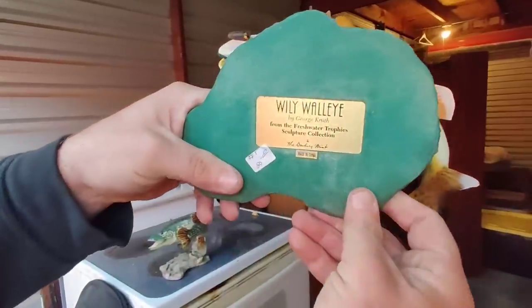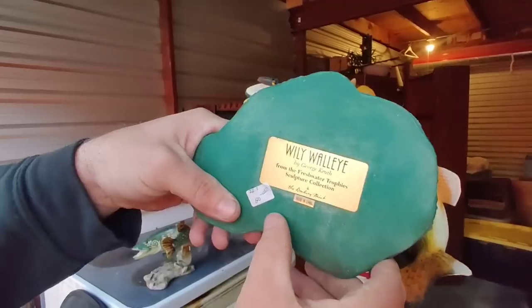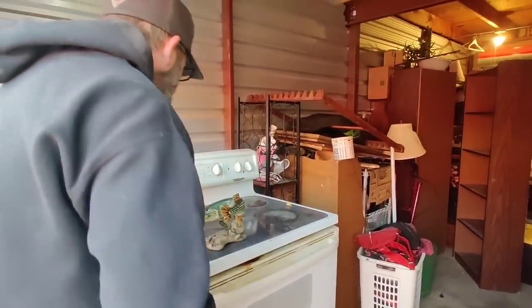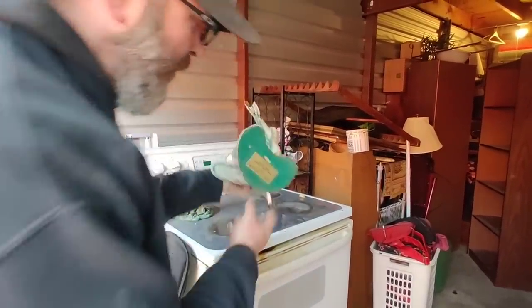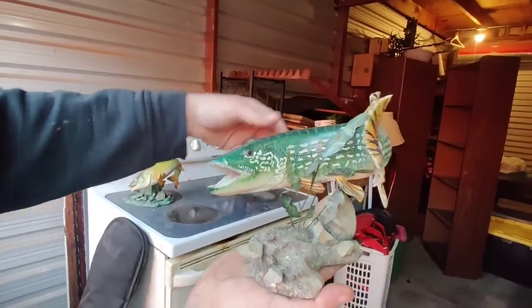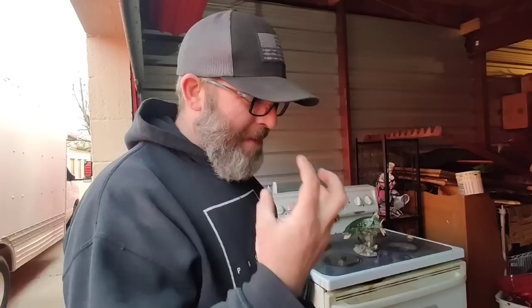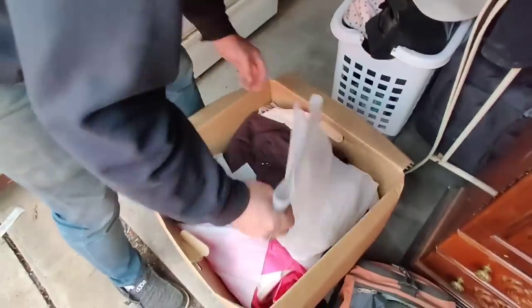Willie Walleye by George Kruth from the Freshwater Trophies Sculpture Collection. Danbury Mint. I paid $20 for it when they bought it. This one's got a little chip on the bottom side, unfortunately. But it is a Great Northern Pike. It's got teeth. Yep. Walleye do, too. Yeah, the first time I caught a saugeye, which is a cross between a sauger and a walleye, it was in the middle of the night, and my headlamp was flashing on it, and it had glowing eyes and a mouthful of teeth, and I was like, this is the demon fish. No. I would have screamed.